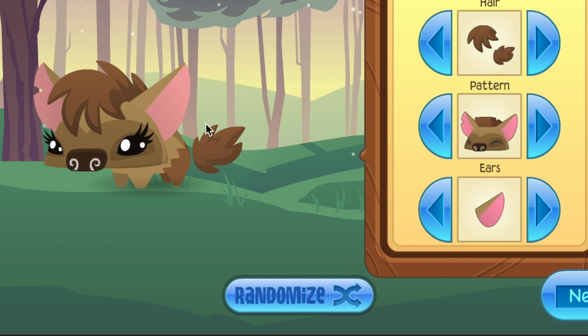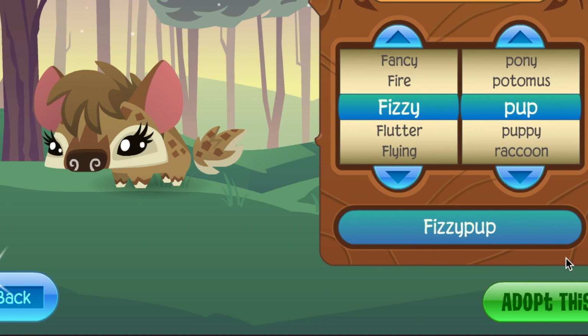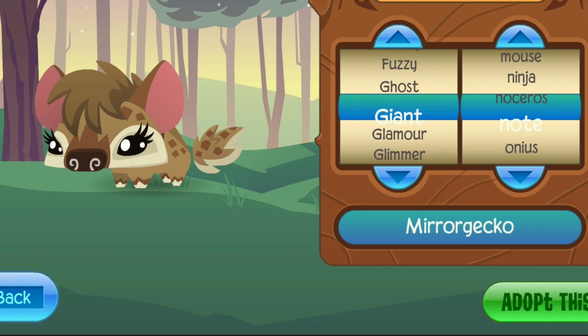Now, I don't know why, but this hair and tail I'm kind of digging, so I'm gonna do that. And the pattern I'm gonna do is this one because it adds a little bit of color to it. The ears, I always love the biggest ears, so I'm gonna go with that. We're gonna go to next, and we're gonna name him whatever this says first. No, he's not a gecko.